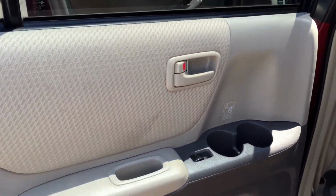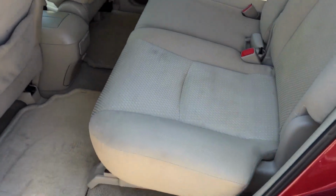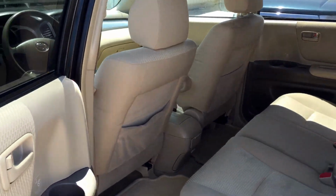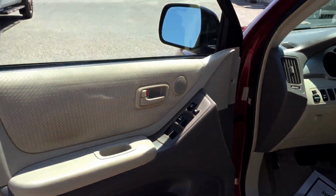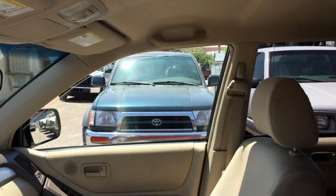Like I said, please use that little zoom in device. If cosmetics are your gig and you need a perfect car, this is not it. If you need a great driver, like I'm about to use it for a day or two, then this is definitely it.